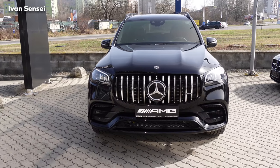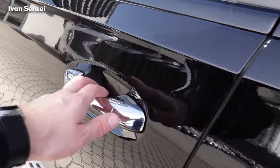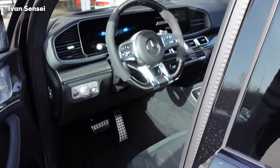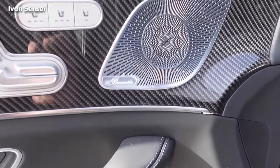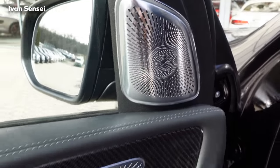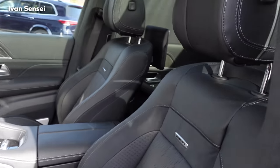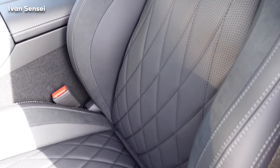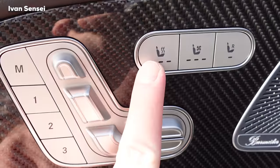And guys, now we can check out this amazing interior. Alright guys, so let's check out the interior here. So as you can see, we have carbon decor, Burmester high-end hi-fi system. We have black exclusive AMG Napa leather with diamond stitching here. And perforation, so seats are ventilated as well as heated.